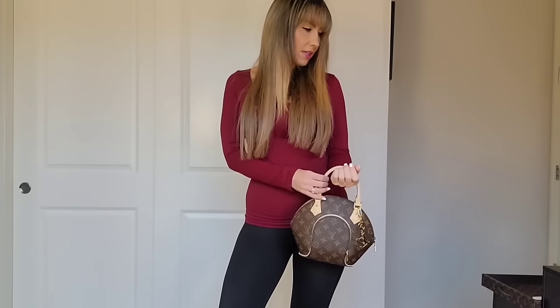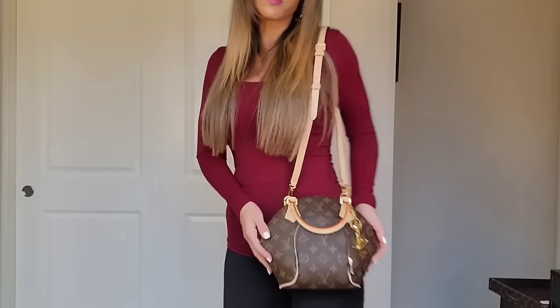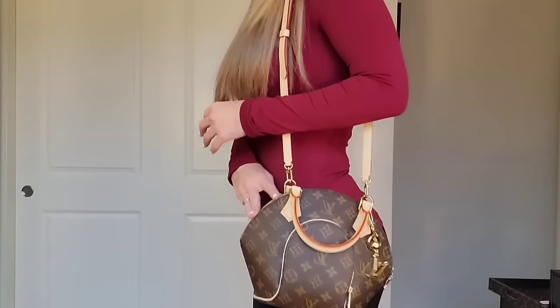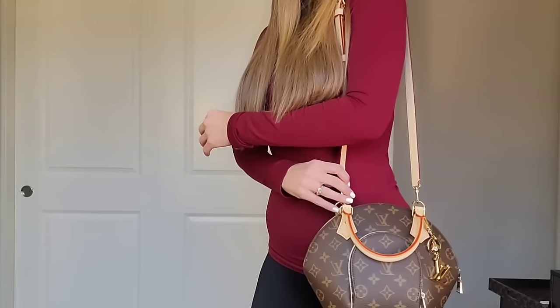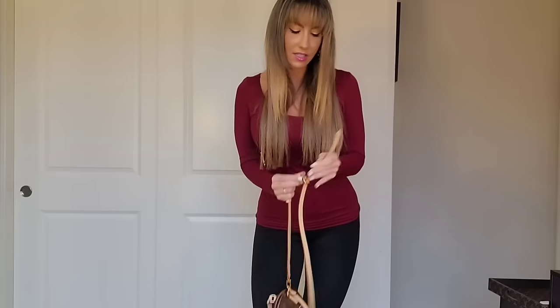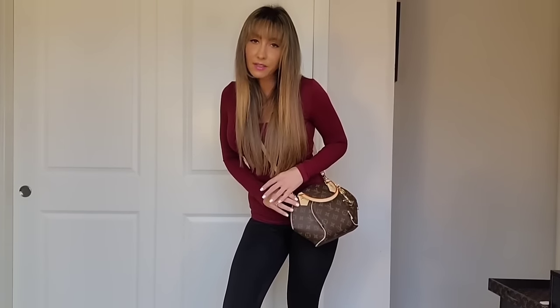What I'm gonna do now is try on where I can find the strap. Yes, there it is. I'll show you guys a little bit more up close how it looks from the side. Very, very beautiful. Again, very dainty, very feminine, very beautiful. Now, what I'm gonna do now is go ahead and adjust it and put it on the longest length. It looks like this. Now, I have to point this out.